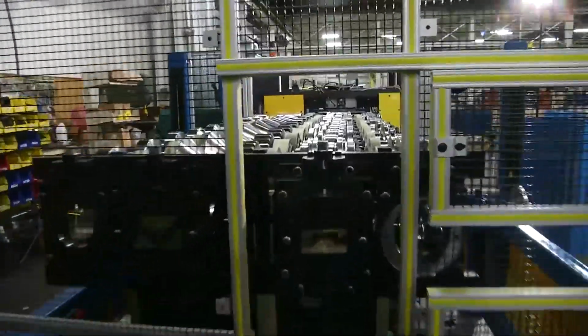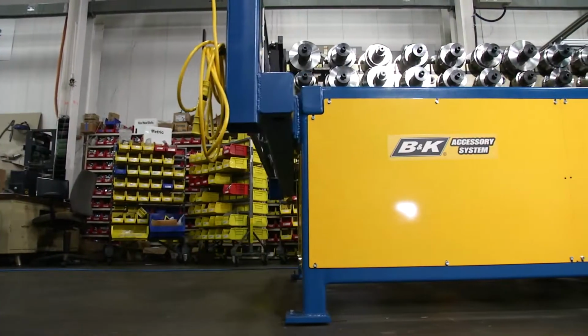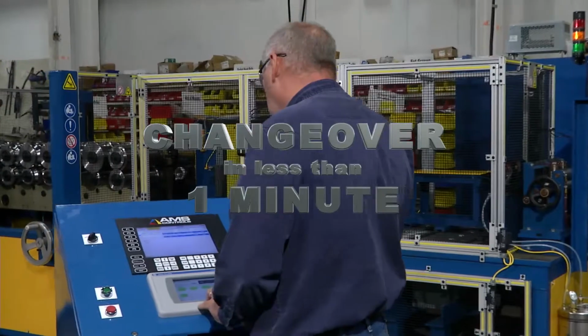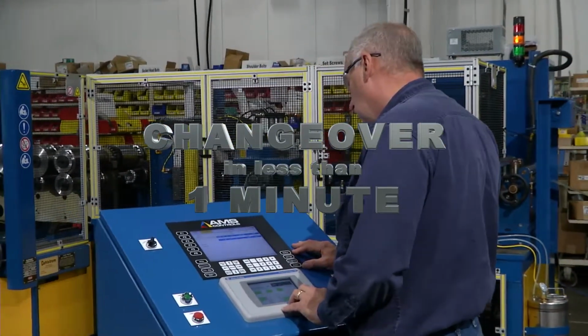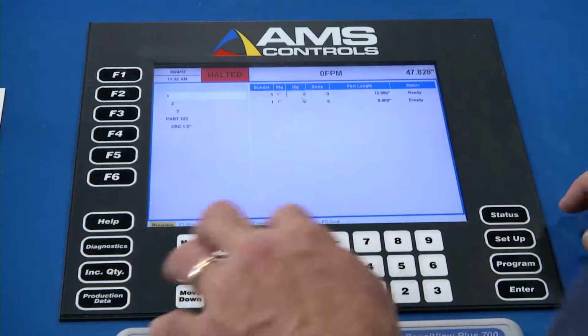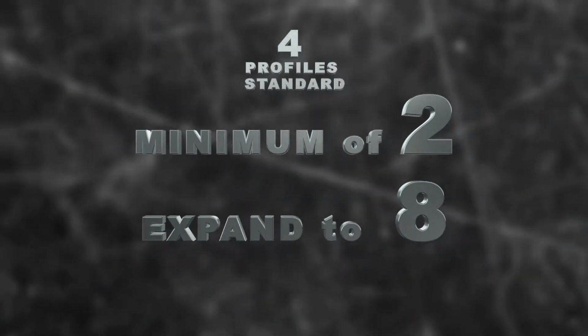Then we come to the roll former, the multi-profile accessory machine. It is the benchmark for flexibility, productivity, and ease of use in roll forming steel framing accessories. The roll former is capable of complete changeover from one unique profile to another in less than 1 minute. And you do this simply by hand crank with digital readout to traverse the machine to the desired position of the next profile. 4 profiles are standard, but you can start with a minimum of 2 and expand up to 8 in the future. Profiles include corner bead, resilient channel RC1 and RC2, furring channel, Z, hat, J, angle, and CRC. Additional custom profiles are available.